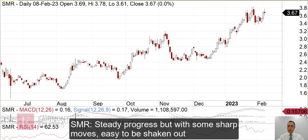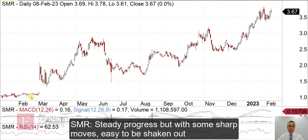Okay, Stanmore Coal. So I'll just zoom back out. Going up, it's done very well over the course of a year. Not the smoothest of rides. We've got some fairly decent pullbacks here. If you're looking at large drawdowns, here you went from over $3 back to $2.50 in a very negative manner before it levelled out and got going again. So it hasn't been the easiest of rides.